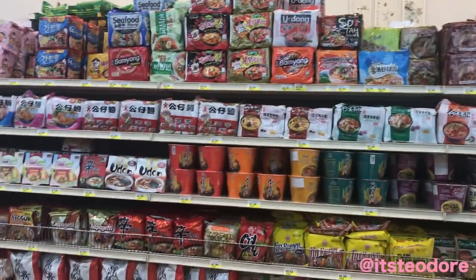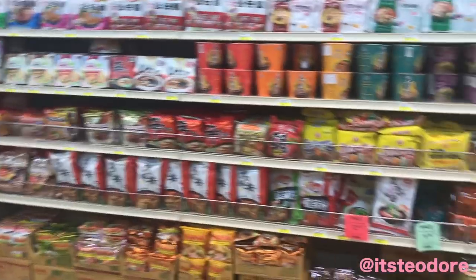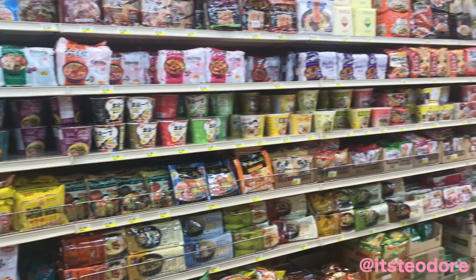I found the spot. This is just the ramen aisle at the grocery store.